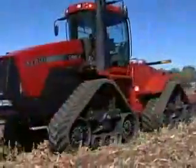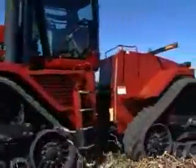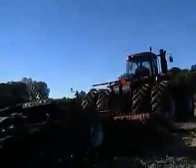I like the power. I like the ride. It's far superior to any tire tractor that we've compared it to out here today. The traction and stuff, you can just watch them go across the field. And the tire tractors are fighting for traction out here, but the quad track just seems to stay on top and keep going. Very comfortable, quiet, and handled this plow very well.